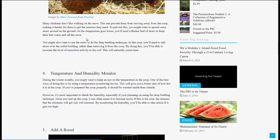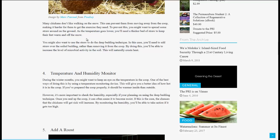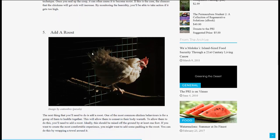But if you seal it completely and use the deep bedding, the humidity levels could rise drastically. You could get some condensation buildup, say, on the ceiling or roof of the chicken coop, and it drips down on the chickens. You don't want the chickens to be cold and wet. A lot of times they can handle cold if their feathers are dry. And so having a temperature and humidity monitor can help.